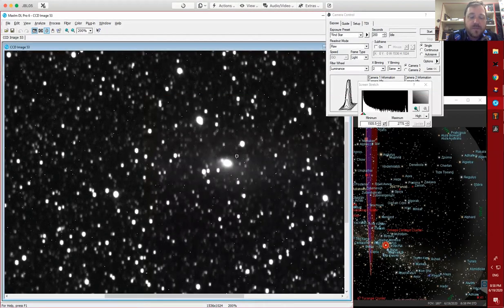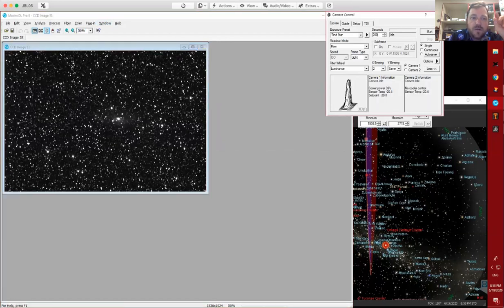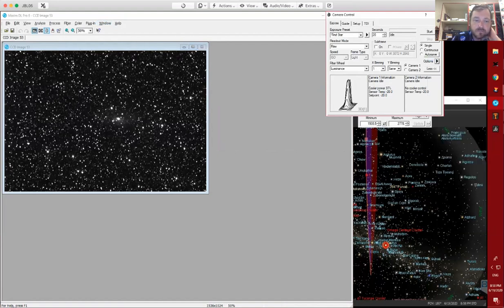It's almost like the Beehive cluster in Cancer. If you were to look on a dark night at Crux, the Cross, you could almost see a faintish, fuzzy, out of focus star area in the middle, and that's this Jewel Box cluster. Really pretty open cluster of stars that's located in the middle of Crux.